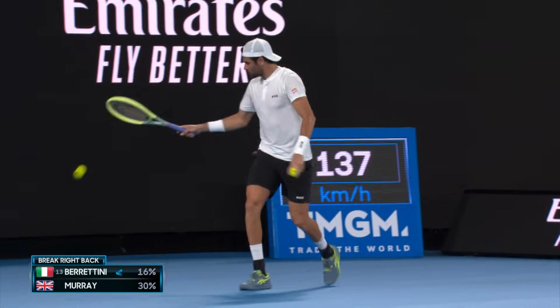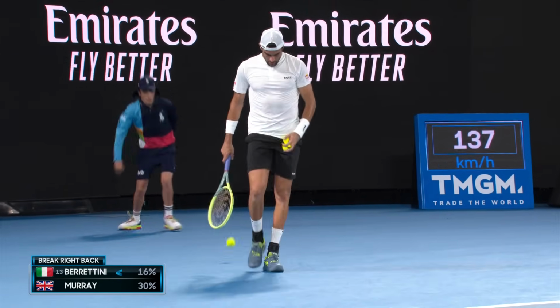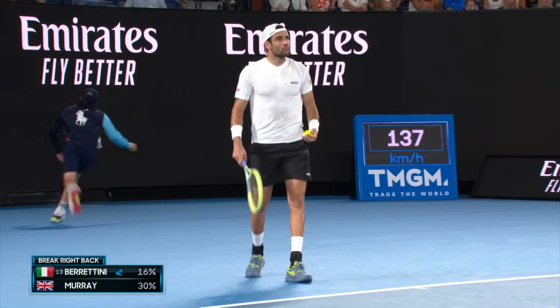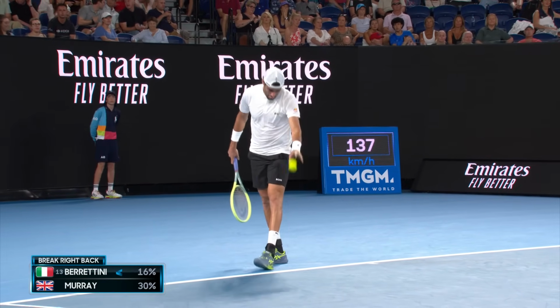Alcaraz led the tour last year. Murray doing a very nice job of breaking back when he's dropped his serve. Shows good mental stamina, but also a skill level as well that, you know, again, perhaps Berrettini, for as great as he is, just doesn't have in that department.